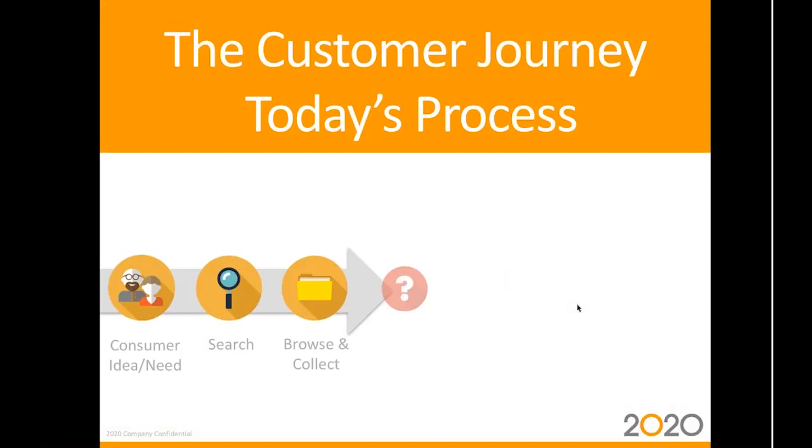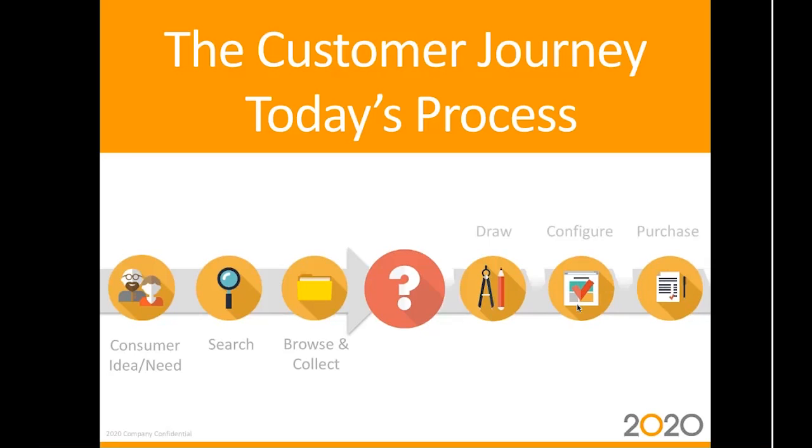Looking at the customer journey, while web content is available, it is difficult for a consumer to understand what are the next steps. So a consumer can have an idea, can start searching, browse to collect, again, ideas, but then what's next? Even if tools and technologies are available today, it is still a broken process. An important piece of the puzzle is still missing.